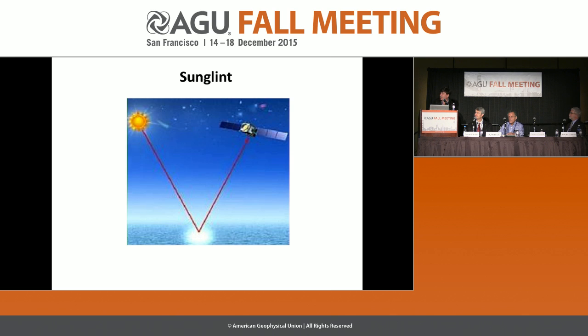And my last example is about sun glint. Sun glint is an optical phenomenon when the sun reflects off the ocean surface at the same angle as the satellite views it. And if the oceans were as smooth as a mirror, then nearly perfect sun reflection would be seen in a satellite image. However, oceans are never smooth because of waves, radiation is scattered in all directions, and gives a kind of wash-out appearance.